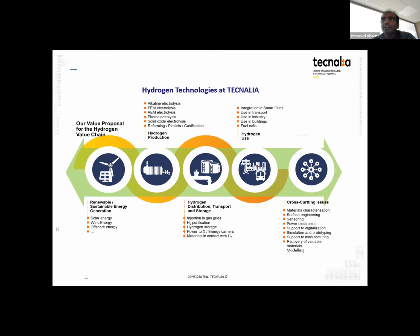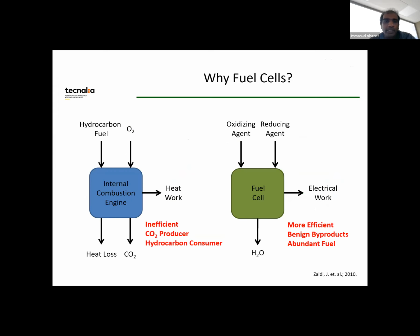Okay. So first a bit about Tecnalia. Tecnalia is one of the vast research and development organizations, so there are many different areas of R&D activities we do. Specifically here we do the hydrogen technologies activities, specifically low temperature electrolysis such as alkaline electrolysis, PEM electrolysis, AEM electrolysis, and photoelectrolysis. We generally focus on components such as membranes, electrodes and flow fields. So basically I would like to skip this slide.